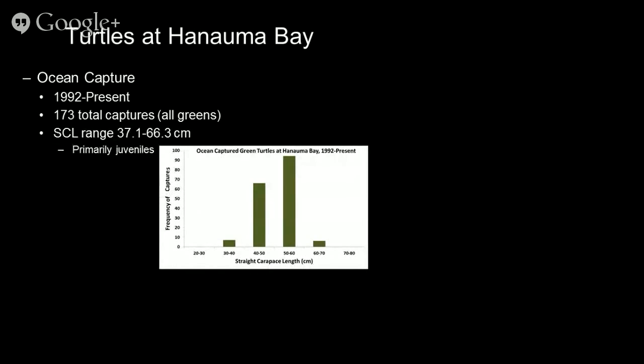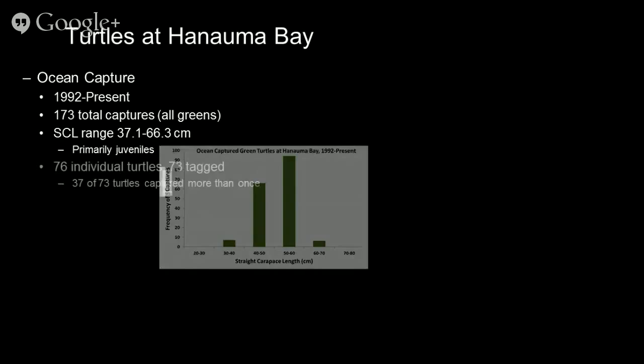So the SCL, or the straight carapace length range, is about 37 to 66 centimeters. This is just a graph that shows the frequency of captures at each of these lengths. So that shows us that primarily the turtles that are here in Hanauma Bay are juveniles to very small subadults, is the size of turtles that seem to live here in Hanauma Bay.